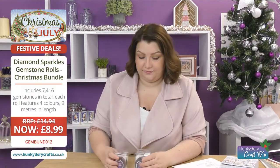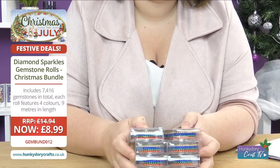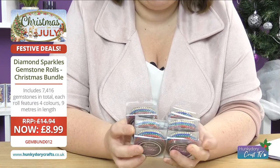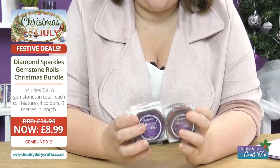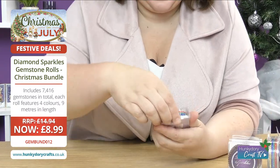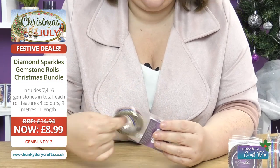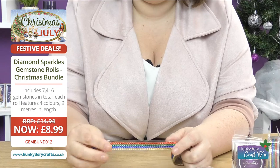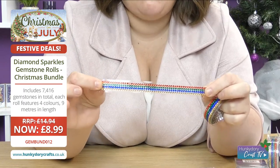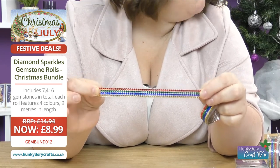Next up. Oh, absolutely love these as well. Again, we're getting six of our festive selection Christmas gemstone roll bundles. So on here, let's get a bit out to show you. We have 1 meter, so you're getting 6 meters in total here. But that's only if you use them like this. I don't know if we can pick them up in a straight strip, but I'd be cutting into all the individual colours. So you could get 4 meters out of this one.